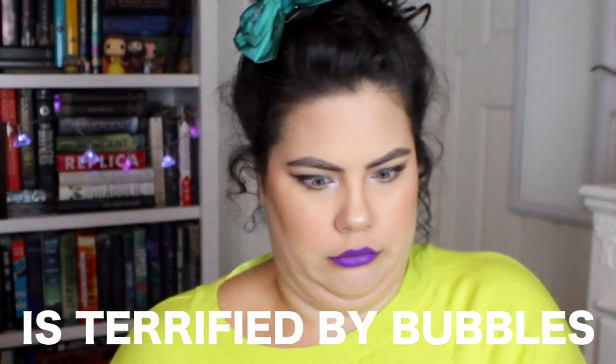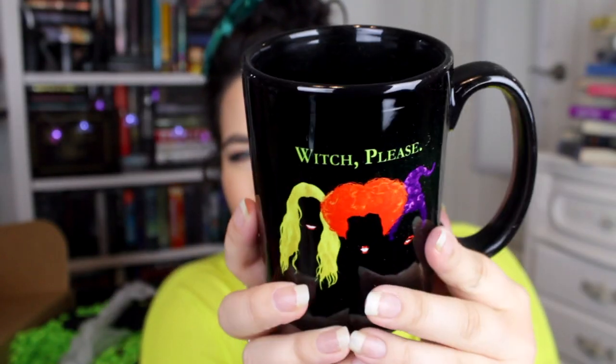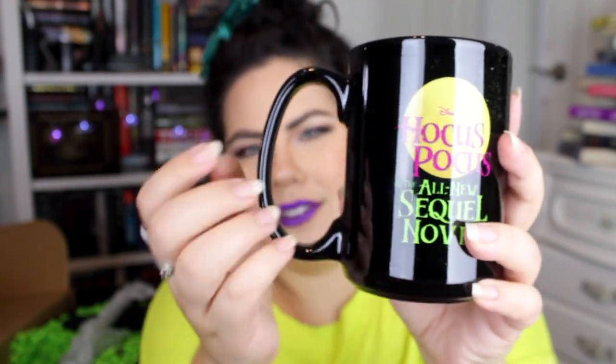Ooh. Yikes. There's a mug. Oh, this is a good mug. This is like that big mug. It has the silhouette of the hair and the mouths. What does it say? Witch, please. Disney, I didn't think you would actually do that. It's okay. And it says Hocus Pocus, the sequel novel.